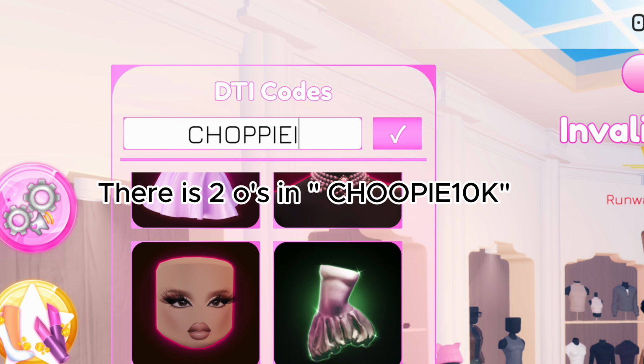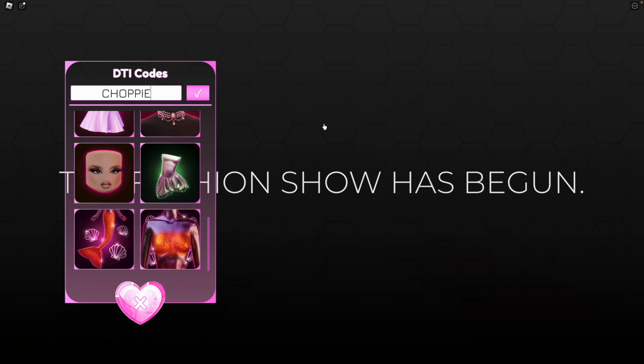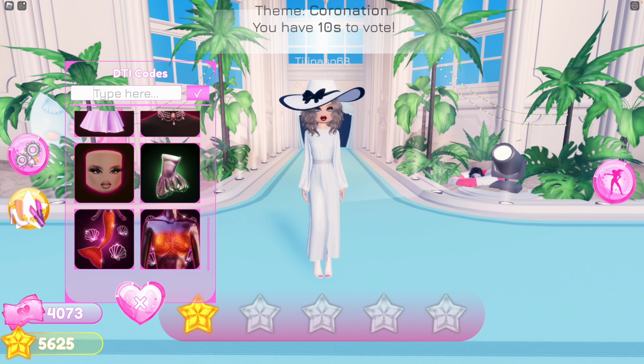I think I'm putting this in wrong, y'all. Because I'm a little confused. What am I putting in wrong? Okay, y'all. Invalid code. I'm a little confused. Am I missing something? I don't even know, y'all. But I'll see you guys for next round. Or we could still put in the codes, y'all. It's invalid for me. Let's put it in one more time.